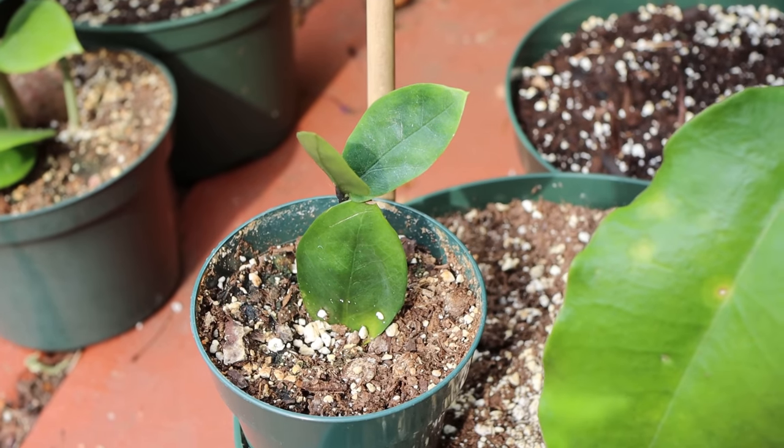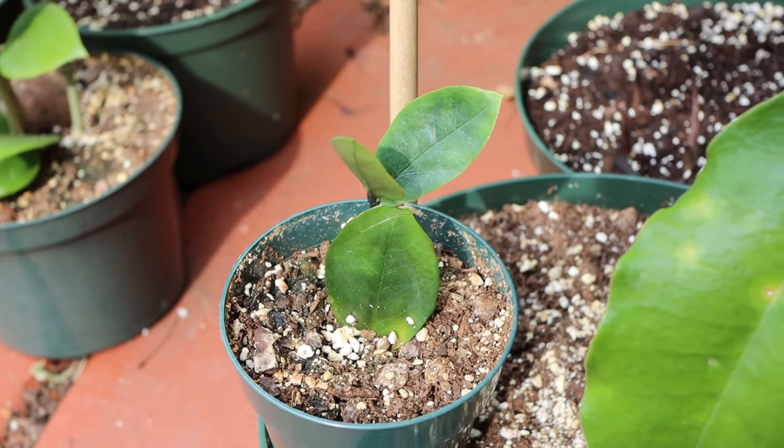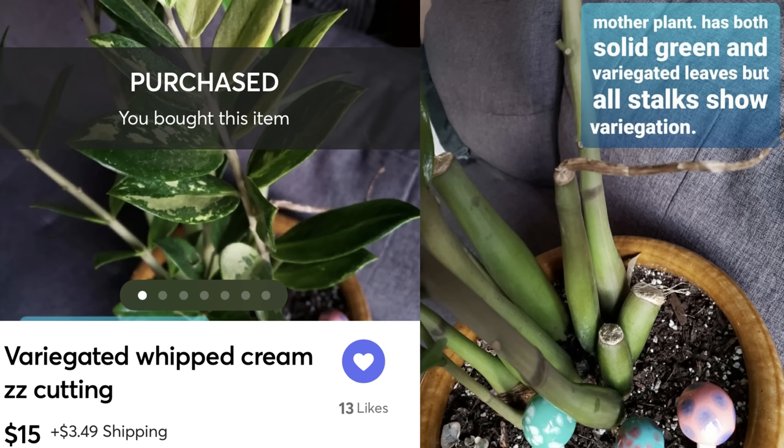Here's a regular ZZ plant that was supposed to be variegated. They lied. They said that the mother plant had variegation and that this one would as well.